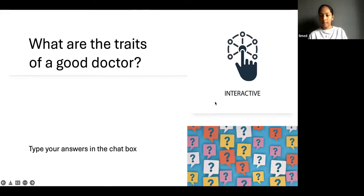So someone has said good communication skills. I think communication skills are really, really important. Communication involves two parts: being able to communicate the information that you have in an easy way, but also being able to understand what the patient or anybody else is trying to tell you. So communication to the patient as well as to your own team. Someone else has said communication, patience, and empathy. Patience and empathy are two really good ones as well.